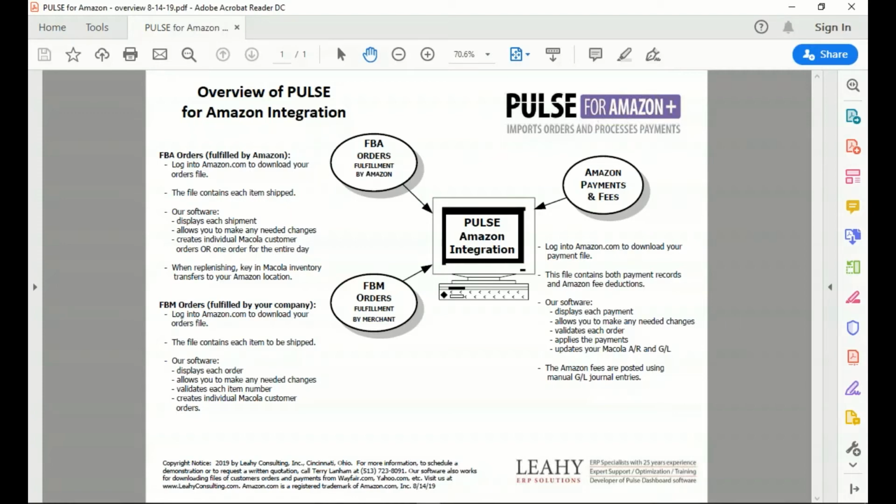On the payments and the fee side, we also handle that through our Pulse lockbox software. The lockbox software we developed about 10 years ago, just for handling bank transactions, trade cash receipts. And we developed our Pulse e-commerce about the same time, maybe 11 years ago, to import customer orders. So we've adapted that, and we now have an expertise in Amazon integration, and it has allowed us to bring your site up very, very fast.